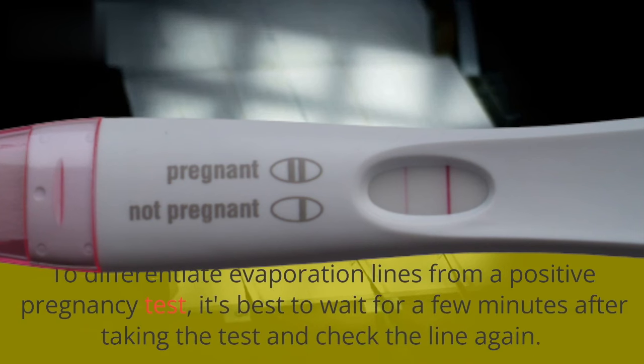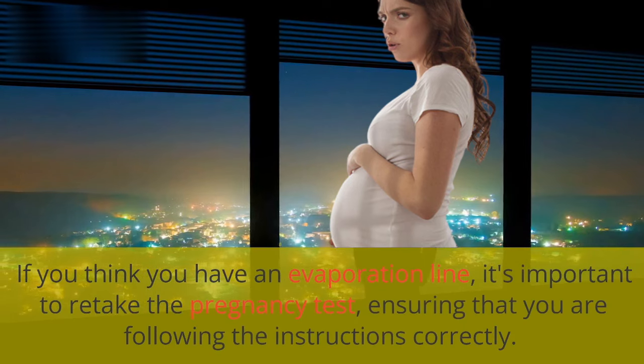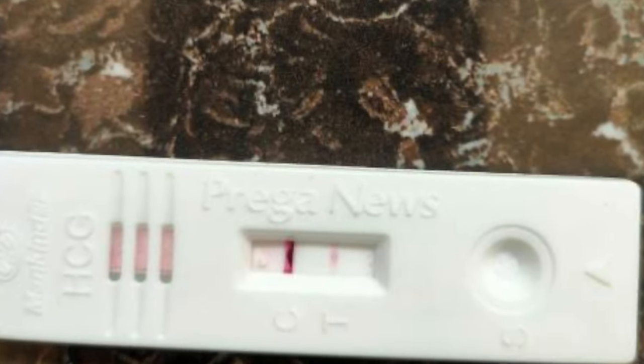But still you may be in confusion. So what should you do when you have this sort of evaporation line? It is always good to take the test again, and it will be better if you go for a different brand this time. This will make you double sure about your pregnancy.